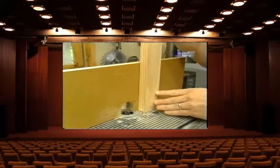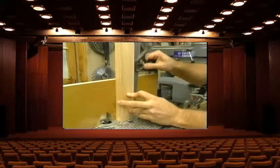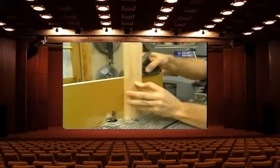Now for the router table setup, I'm using the same bit that I used in the router earlier, and I have this high fence which helps me guide the piece through. And because the piece is narrow, I like to use my combination square set on top of the fence to just guide it along, much like you use a miter gauge on a table saw.